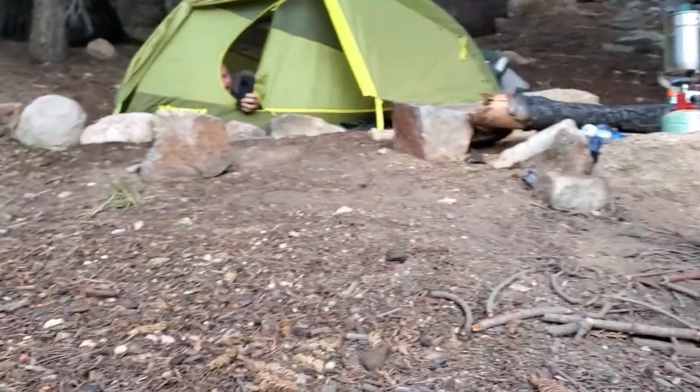Was that on video? Actually, this is the top of Panther Gap right here. It was not up there. That's where we just came from.